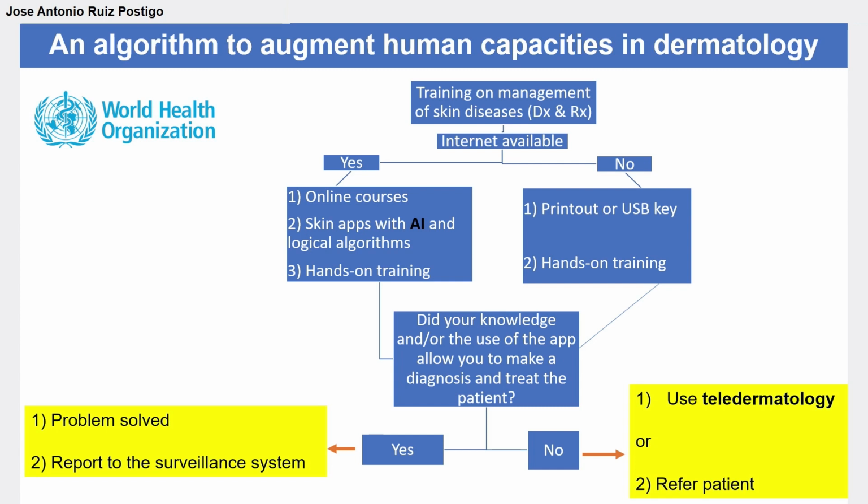After that, we should ask ourselves or ask that colleague, did your knowledge or the use of that app allow you to do the correct diagnosis and treatment? If the answer is yes, well, problem solved. You go and treat the patient, and then you report the case in the national surveillance system. If the answer is no, then maybe we can go to another step further and use teledermatology or refer the patient.